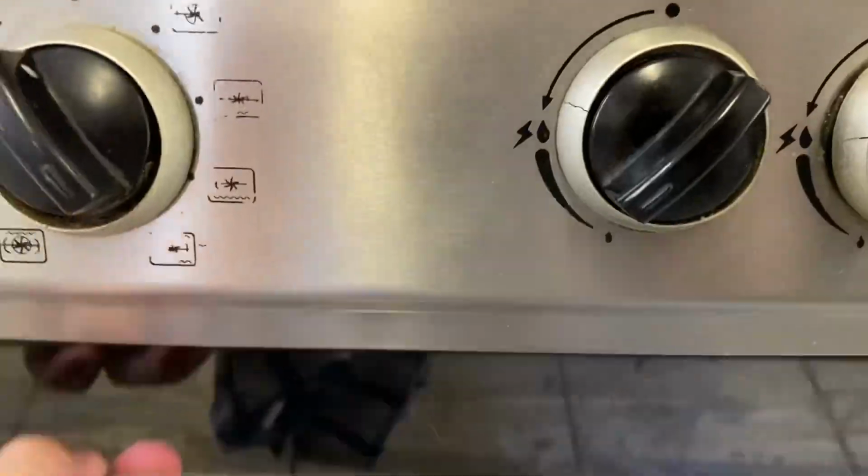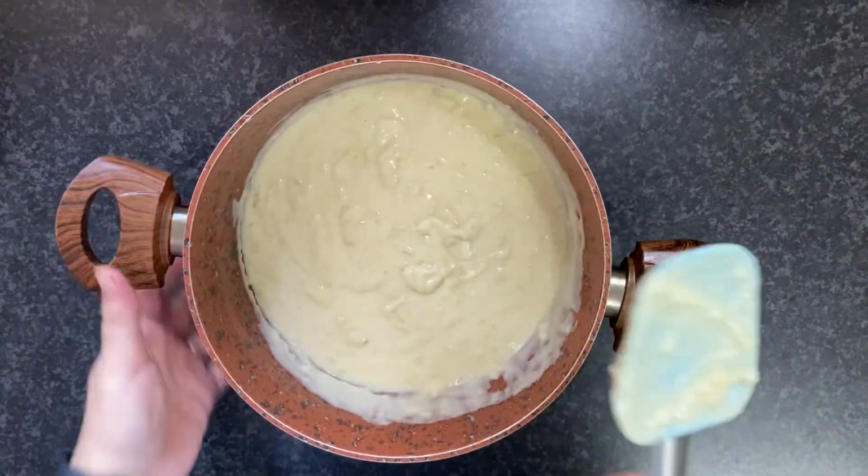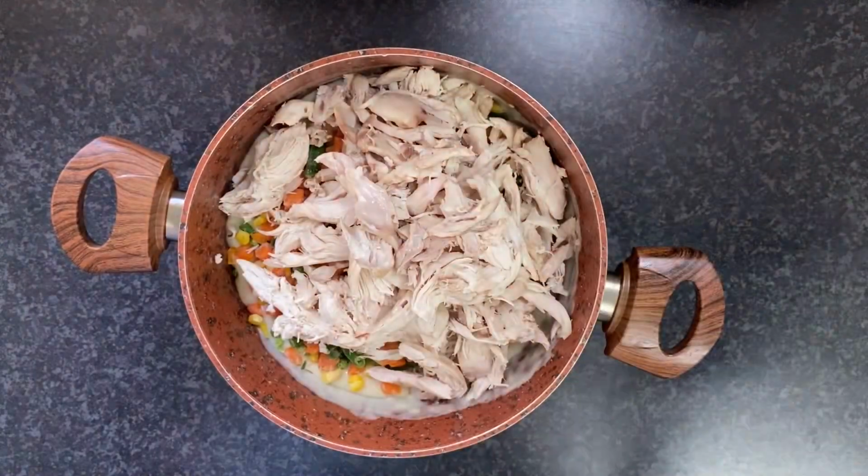Time to start throwing all this bread in the oven. While my rolls and loaves are baking, I am going to put together my pot pies. I have my filling here. I just need to add in the veggies and all that meat from the chicken I started off with this morning.